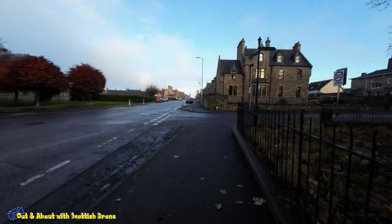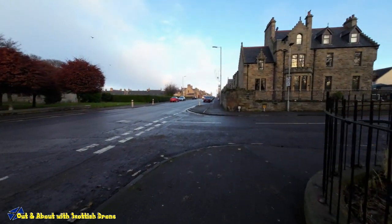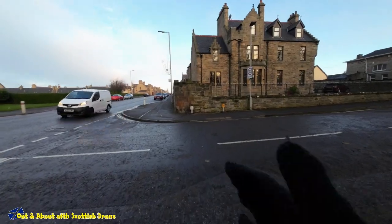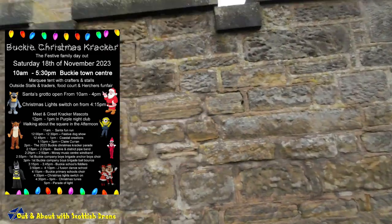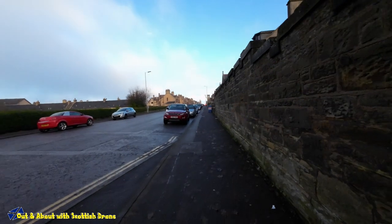Yeah, so we'll just cross the bridge and we're going to go up to the town because they're all setting up for tomorrow's Christmas Kracker, which starts tomorrow from 10 o'clock till 5:30, if I'm right. I'll put some information up for you so you guys will know what's happening tomorrow. So yes, we're just going to be heading over the town just now and to see what's happening.